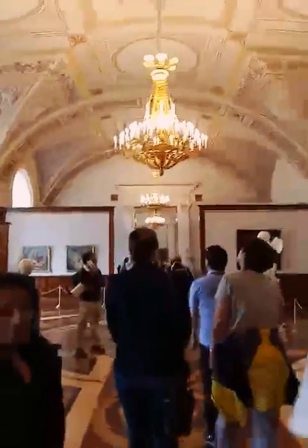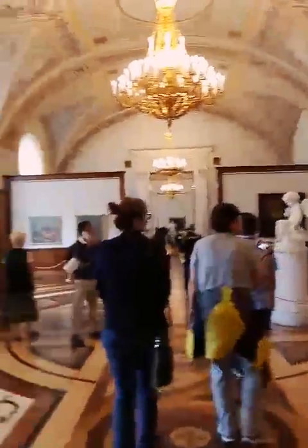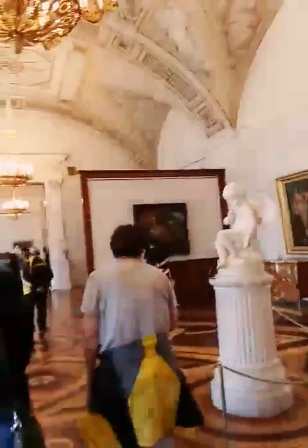So scanning through this room. It looked like an angel room.